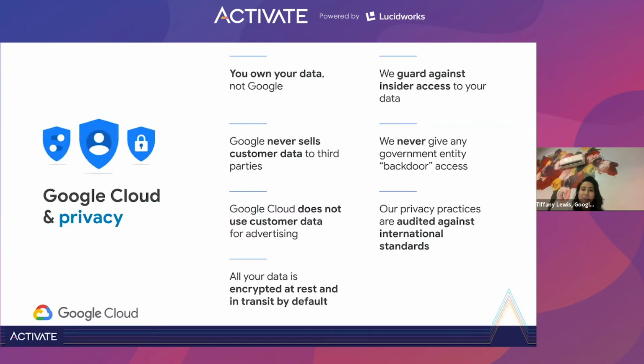All right, so first thing I have to do is what I call the legal disclaimer, and also addressing the elephant in the room when it comes to Google, right? Google Cloud is viewed as an enterprise business by Google, right? This is very different from our consumer model that we have on the ad side. As a result, everything within Google Cloud is your data. Your data is your data, essentially, not Google's. We will never sell your data to any type of third party. We won't use it for advertising or anything like that, right?